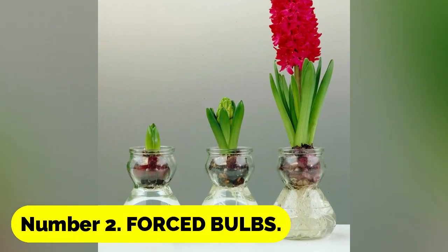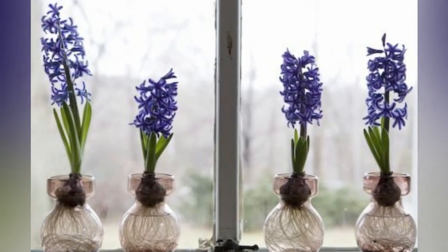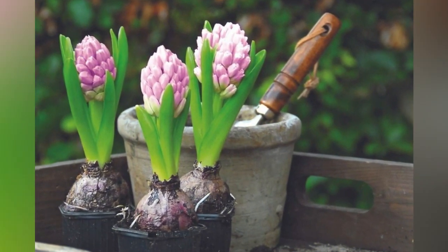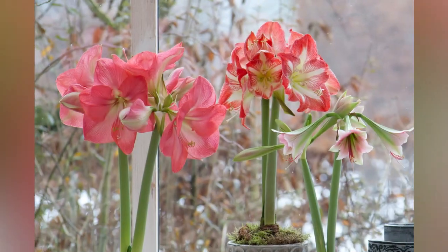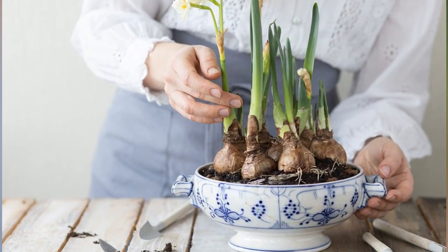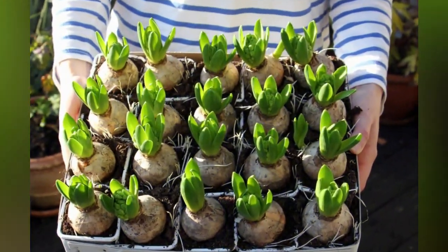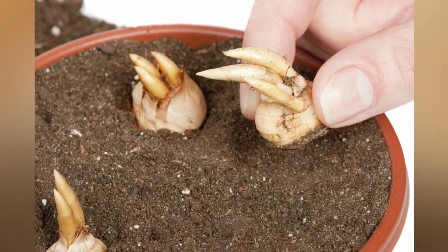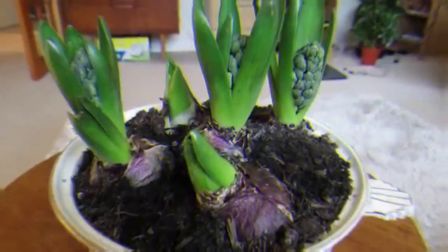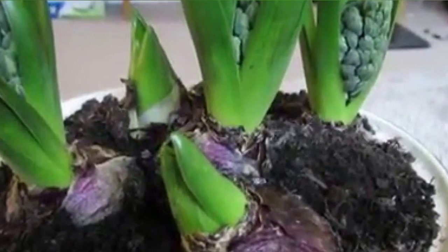Number 2. Forced bulbs. In the dead of winter, forced bulbs like hyacinths add color and smell to indoor gardens. If you forced bulbs indoors this winter, offer them a second chance in the garden after they die. Forcing drains the bulb, so they won't flower as well the first year, but they'll grow stronger after that. After blooming indoors, deadhead blooms and let the leaves die back to nourish the bulbs. Plant them with sturdy, green leaves so they die in place.